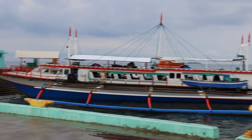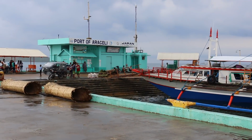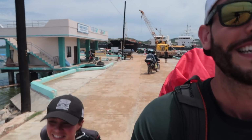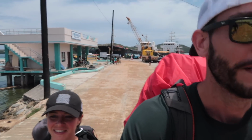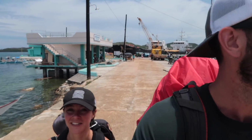Three and a half hours later, and we are officially at the port of Araceli. I can see the blues and the greens hitting off the watercolor. I can already tell you it's gonna be very exotic and exquisite. And that's the reason we came. So we've shown you how to get here, and now we need to show you what to do. And where to stay.